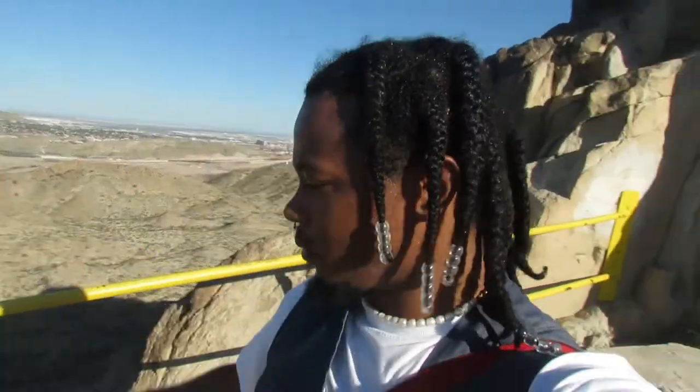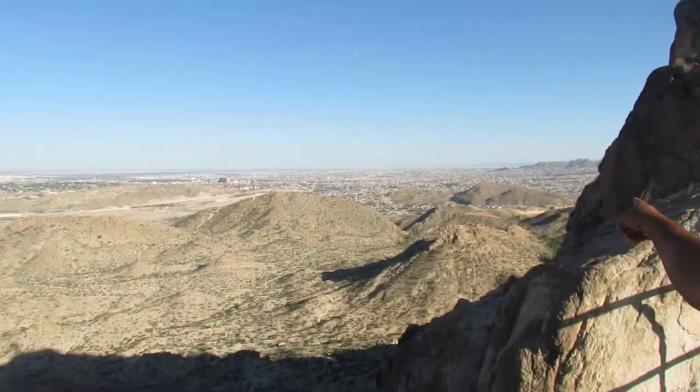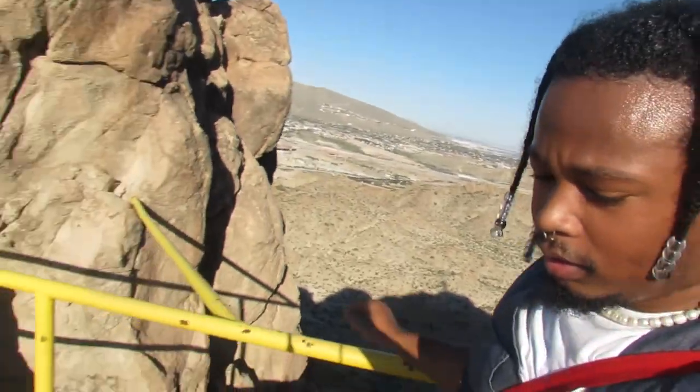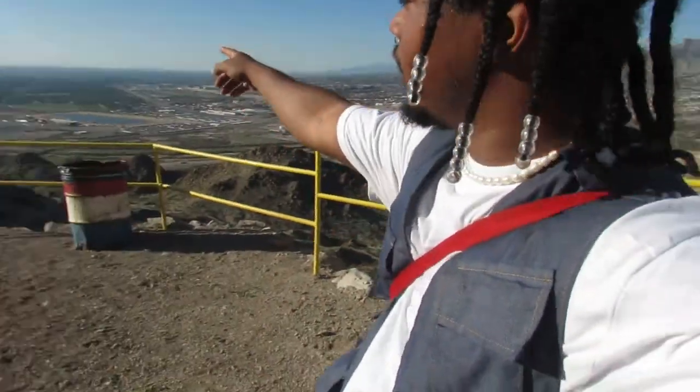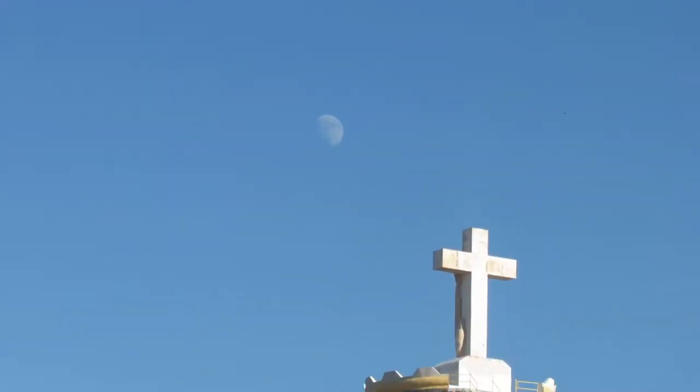But yeah, right behind me right there, that is El Paso, right over here. And right over here to this side, just right over there, that is Juarez, Mexico. And right over here, back here, this is New Mexico. The top is right there behind me, and the moon is like literally right behind us, so it looks really cool.